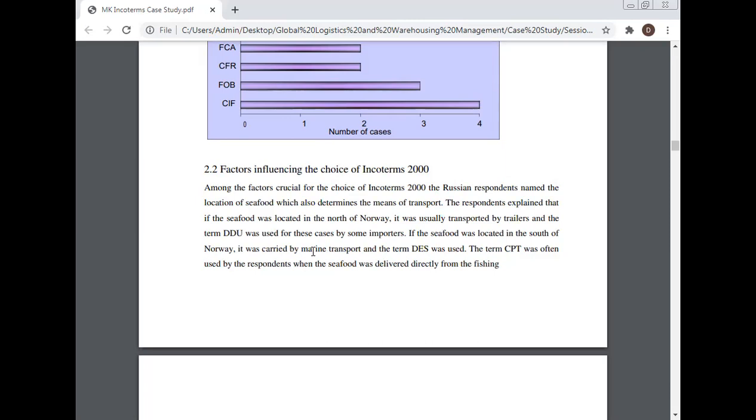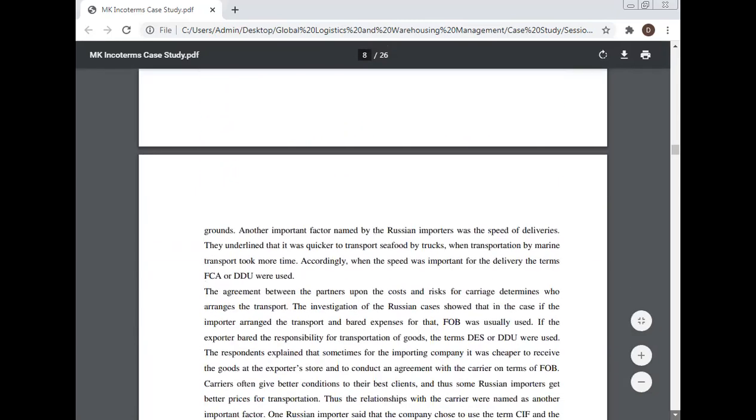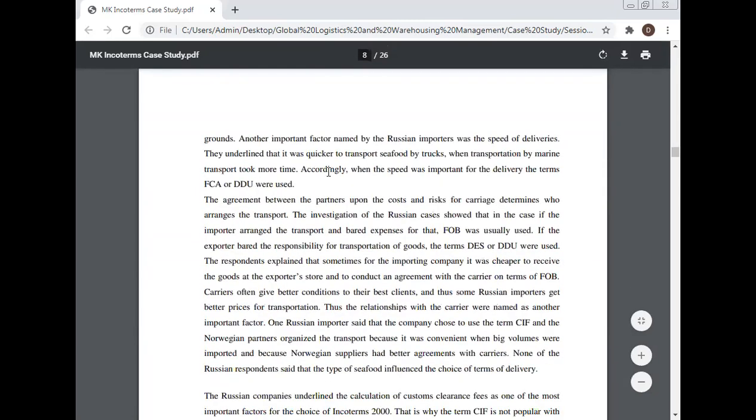If the seafood was located in the south of Norway, it was carried by marine transport, and the term DES was used. The term CPT was often used by the respondents when the seafood was delivered directly from the fishing grounds. Another important factor named by the Russian importers was the speed of delivery. They underlined that it was quicker to transport seafood by trucks when transportation by marine transport took more time. Accordingly, when speed was important for the delivery, the terms FCA or DDU were used.